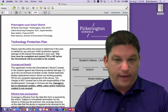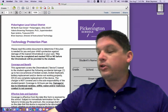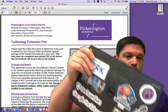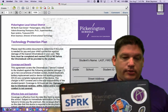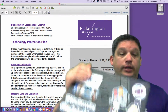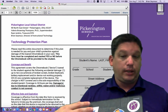The major issues with the Chromebooks, there's two major issues that I've talked with other schools that have this device. The first one is kids will tend to pick up the Chromebook, and here's my Chromebook again, pick up the Chromebook by the screen. Students, we do not want you picking this up by the screen. We want you holding it by the base. Okay? And basically what happens here is a lot of times kids will really pull on this really hard, and this top piece will come completely off.